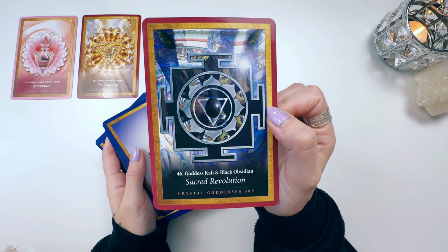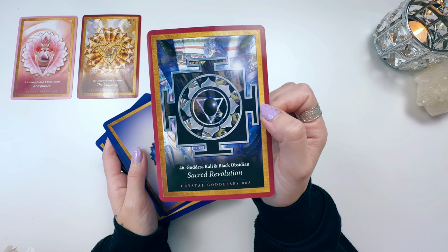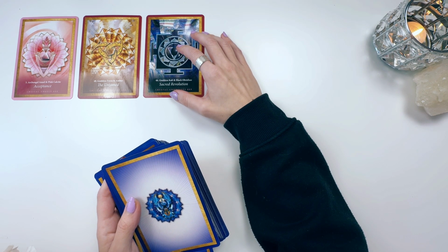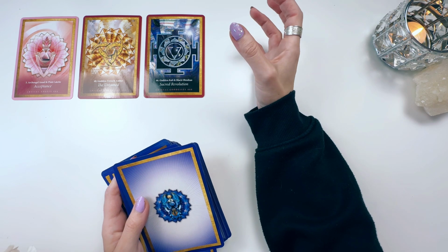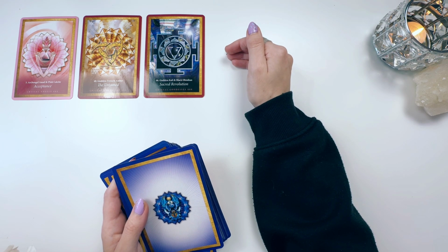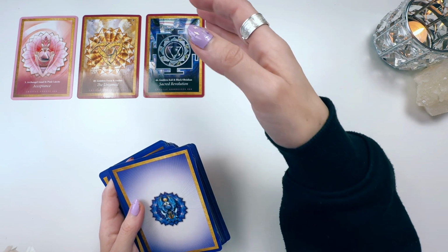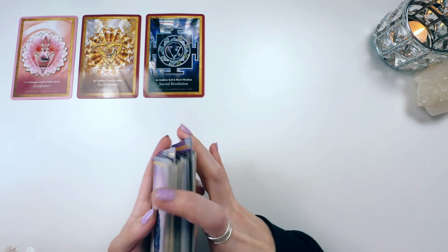Sacred Revolution, Goddess Kali and Black Obsidian. Okay, we've got some strong sort of dark feminine energy coming in, and dark doesn't always mean bad. In this case, Kali is like the transformer. She really is the destructive energy that through that chaos, new life can be birthed. She also helps to purify, especially with obsidian there. So there's something about divine power through the feminine principle specifically, and it's like merging and balancing the dark feminine and the light feminine. So healing, merging those together, connecting to the innocence of both is kind of what it feels like.